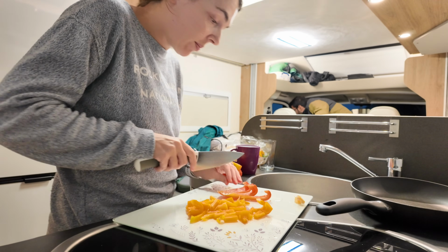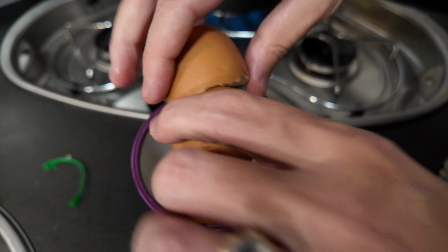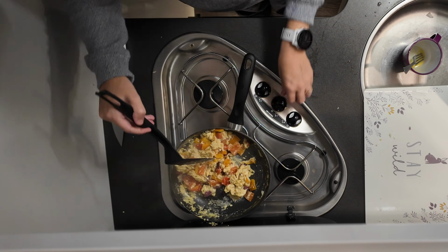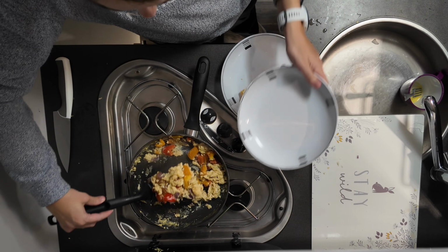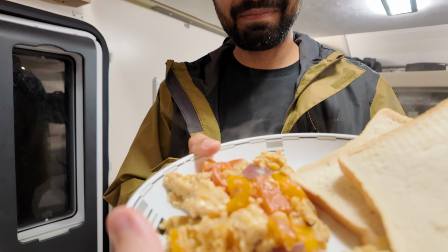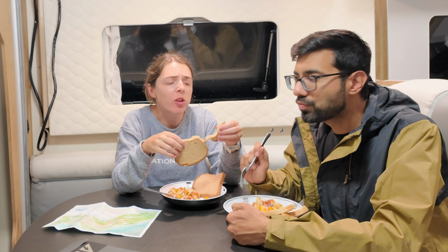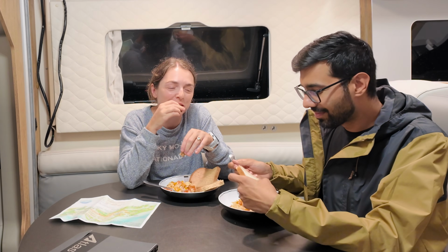We're making eggs. Toasties and eggs. Thank you. The toastie's not fully toasted. It's a little cold for the refrigerator.